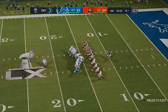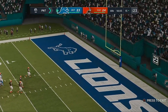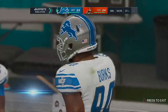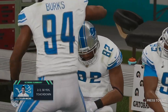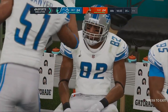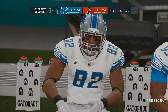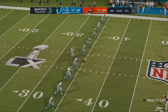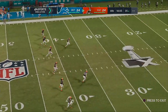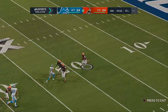Now still down one, here's an utterly critical extra point attempt here. There were about 70,000 people about to turn blue from holding their breaths, but it's good, and this Super Bowl is tied. Nothing separating these two sides. 24 all our score as he sends this one away. Taking it about the one.